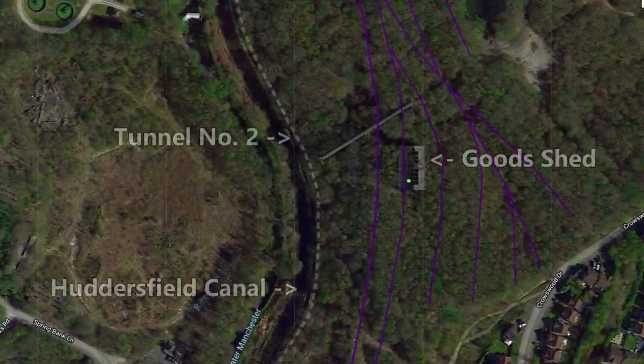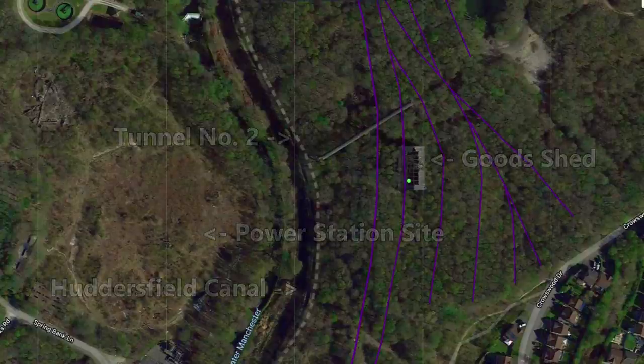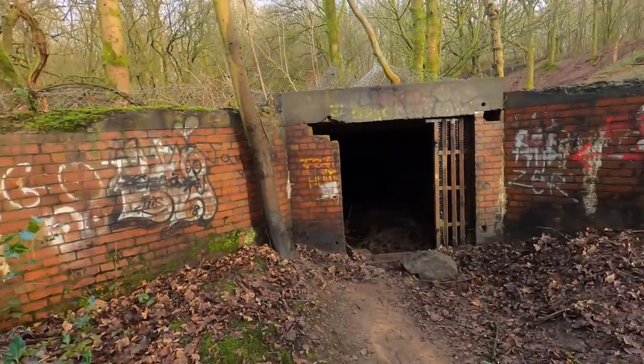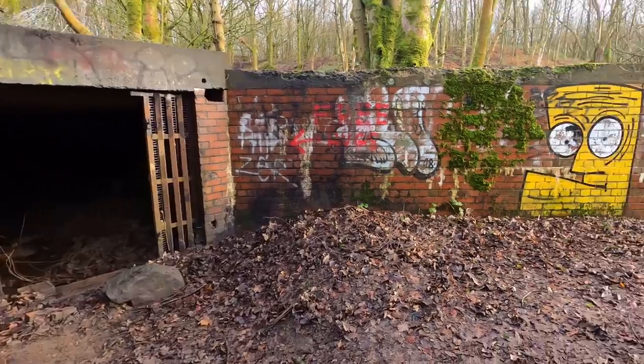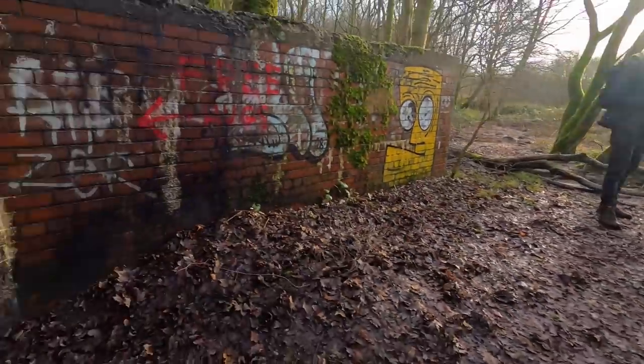So right down by the side of the Huddersfield Narrow Canal, we are at the point of our second tunnel. It's a slightly different tunnel, but a similar size. Here's the location where it is. Let's get ourselves down inside. Okay, so just down from the site of the goods shed we just come down, we found this. And it does look extremely inviting. So you've got the canal just there, so you know exactly where we are. Let's go inside.